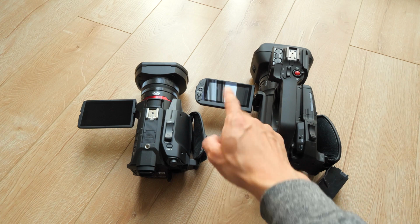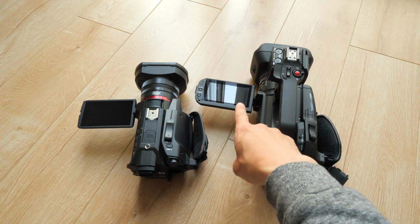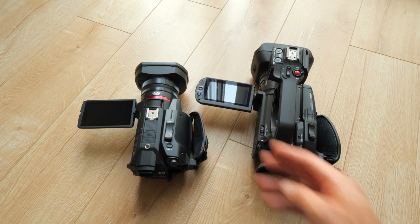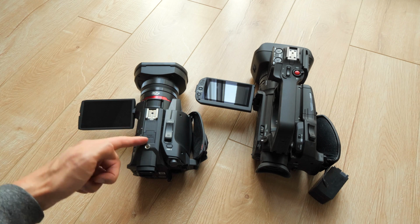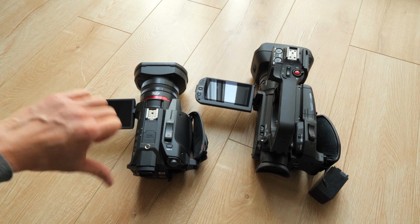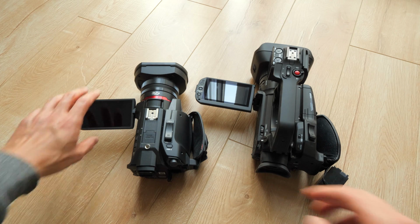So the Canon, while it's still good, and this LCD screen is better than the XA50, is not as sharp and clear and bright as the Panasonic. The Panasonic, they hit a winner with this LCD. In previous Panasonic camcorders that I've owned, the LCD always sucked. This one, the best. This is the best LCD that I've seen Panasonic make in a camcorder.